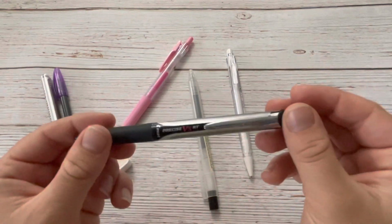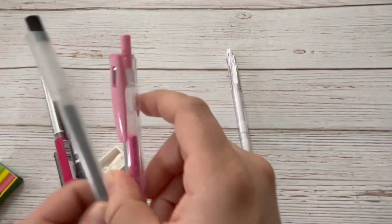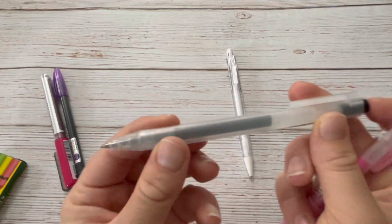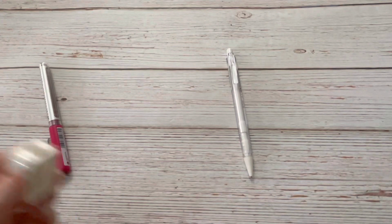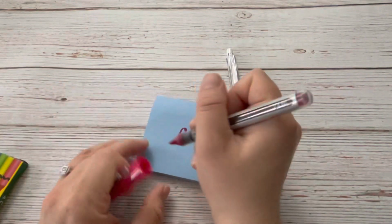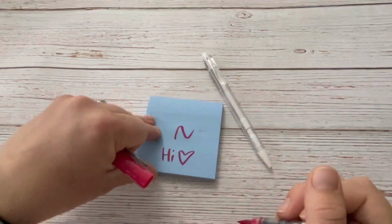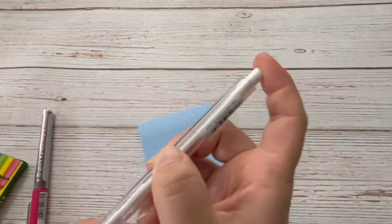Some I got gifted, some came in that stationery pile, and then I just bought some. That pen actually writes in pink. Purple, my favorite color. A pencil sharpener and a paint marker. And this, I thought it was a white pen, but it's actually a mechanical pencil.